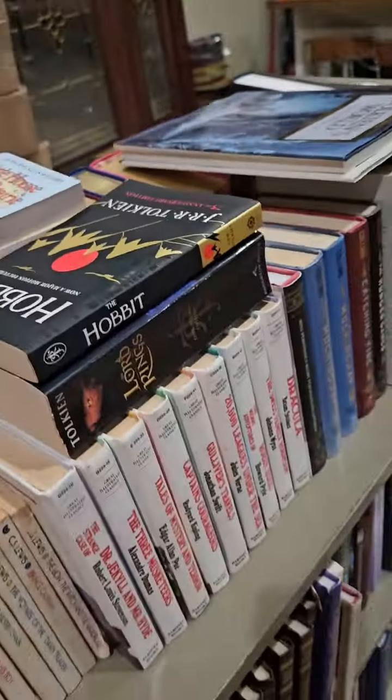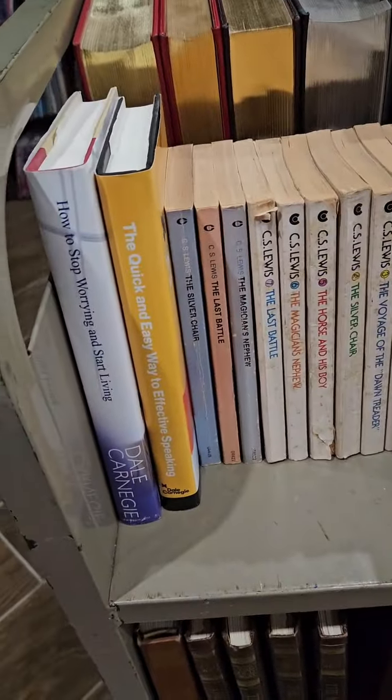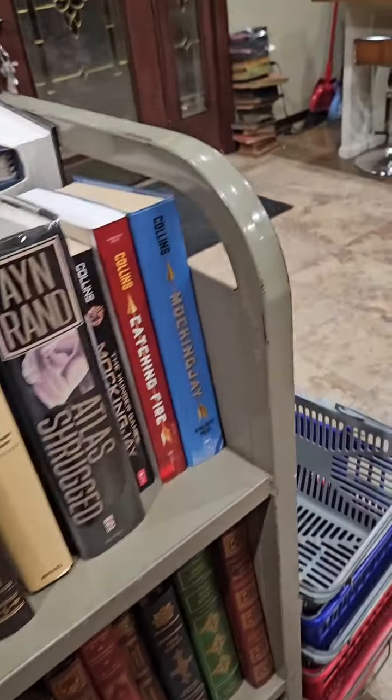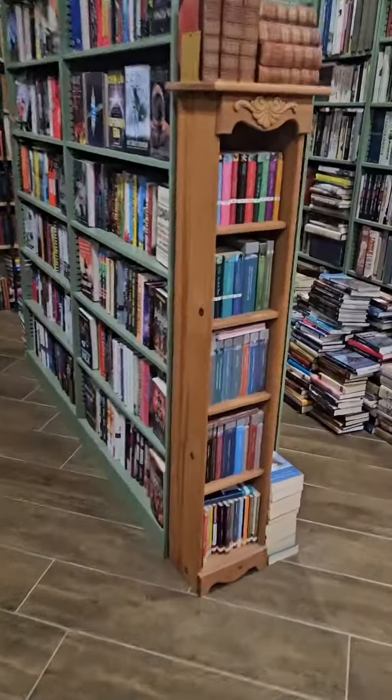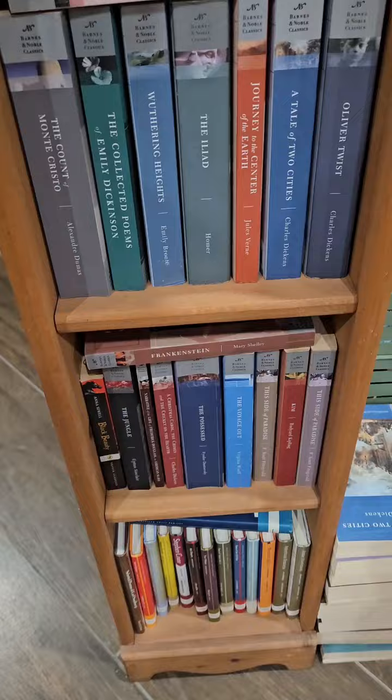We got Tolkien. We got C.S. Lewis. We got Dale Carnegie. We got all kinds of classics. Hunger Games, Ayn Rand, more Hunger Games. Take you down here. We got all kinds of these classics. We have tons and tons of classics. Great classic literatures. We got Charles Dickens.